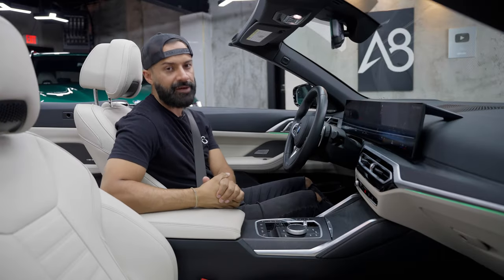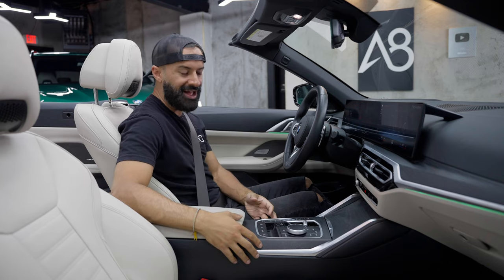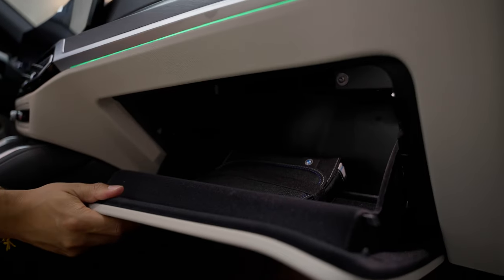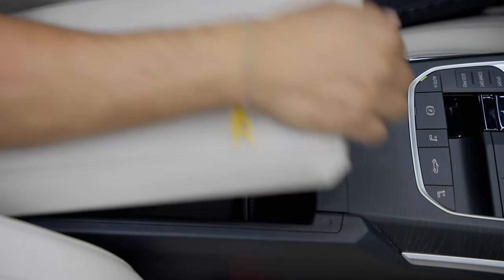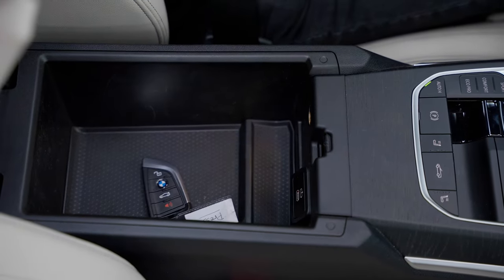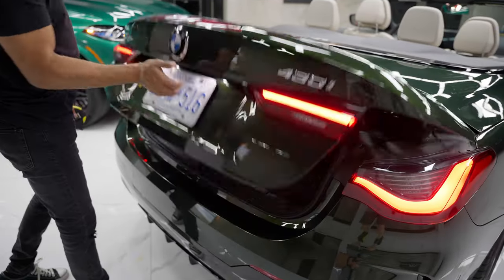Now, one of the concerns for people that buy convertibles is storage space. And how much storage do you actually get in this car? I would say the glove box is a decent size. This center console is not the largest. And yeah, that's my story about storage. You do get an extra USB-C in here though. Does that count? So how much room do you have in the back of the 430i?